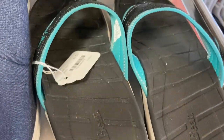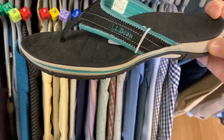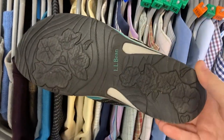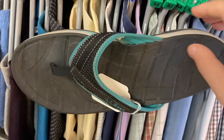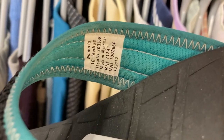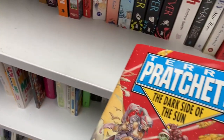In the same shop, I found these LL Bean sandals or flip-flops. They were £3.50. I was kind of shocked at that because everything else was kind of overpriced, but then these, they usually go for like 25 to 30, I think, especially in the US. They are women's size 10, so maybe that's why.